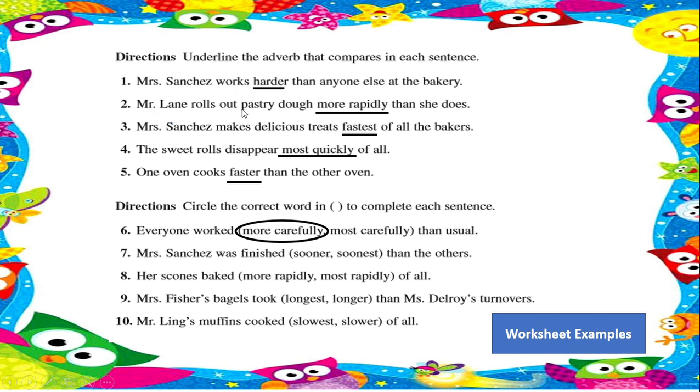Mr. Lane rolls out pastry dough more rapidly than she does. There is a comparison between Mr. Lane and the other woman, so more rapidly, this is the adverb. Mrs. Snatchers makes the delicious treats fastest of all the bakers. Here we make a comparison between Mrs. Snatchers and all the bakers, so more than two, we use the superlative form.